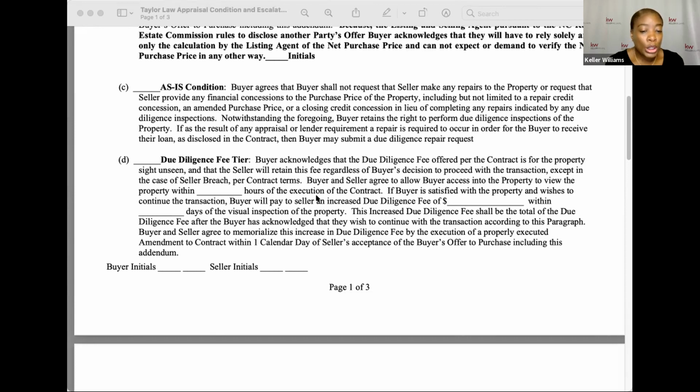This was popular when we were in the midst of COVID and no one could see property. We couldn't get in, so this became popular then. It can now be used, as I mentioned, for making an offer in coming soon status.